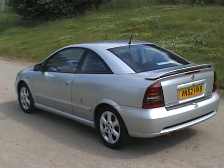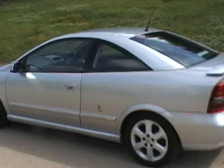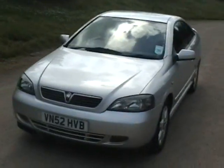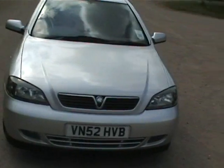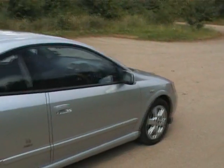A short video clip now of our rather special LPG car. It's an Astra Bertone, as you can see. It's the coupe, the Astra with factory fitted LPG. It's the 1.8, registered November 2002 on a 52 plate, and it really is in very good condition and very rare, as these Bertone coupes.